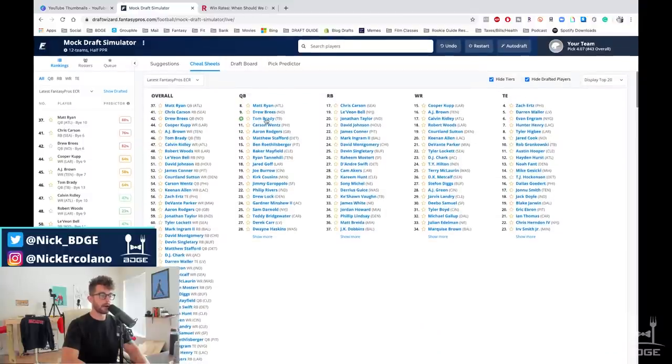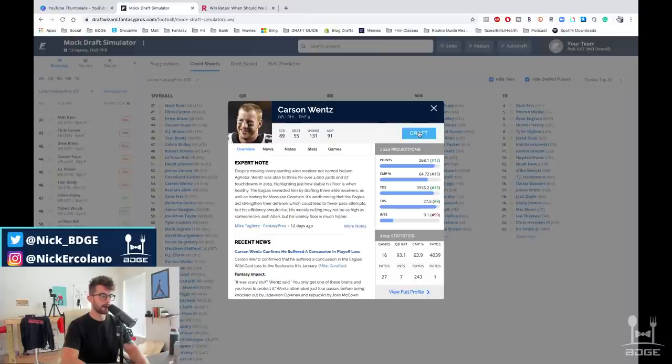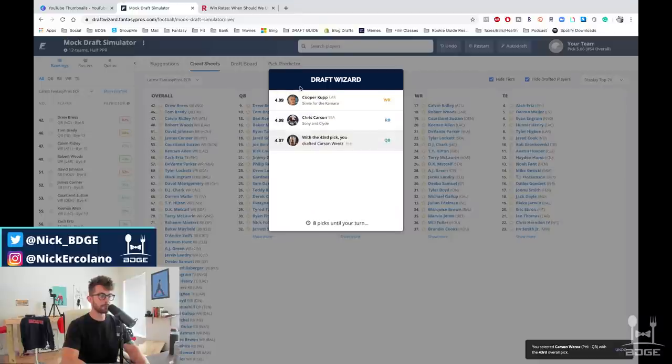I do like Matt Ryan. I think Matt Ryan and Carson Wentz are probably in a little bit of a tier of their own here. I don't even remember the scoring settings for this league. We'll assume it's 4 points per passing touchdown. And I think I'm going to go with Wentz here. I like Tom Brady too. If it was 6 points per passing touchdown, I would think of Brady or Matt Ryan. But we'll anchor our team with Carson Wentz here as the quarterback one.